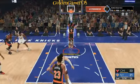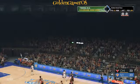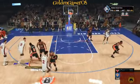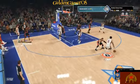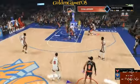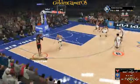Here's the general, guarded by Levine. They get it back. The general's got it all tied up now for New York. And those are the kind of nice inside looks they've gotten here in the first half. Back to Ball. Here's Nesmith. He's been quiet so far. Still no points in the game. Levine's shot is off. And so here is New York.